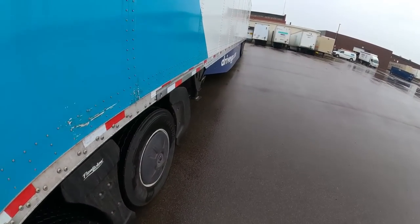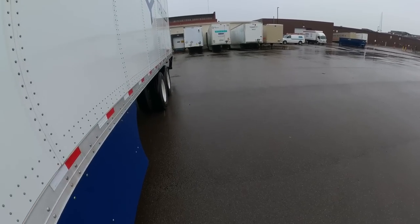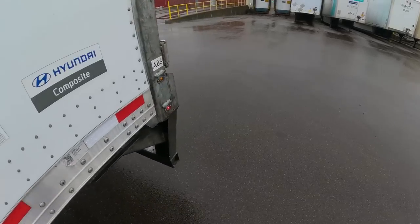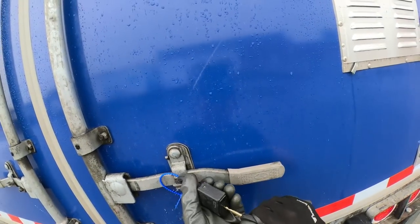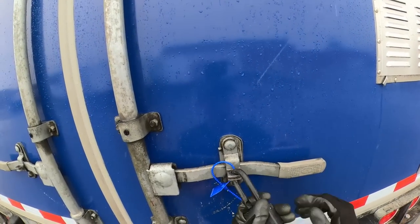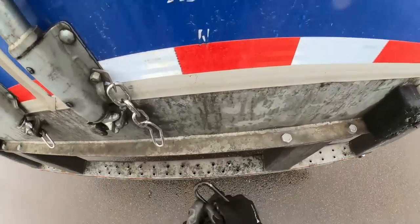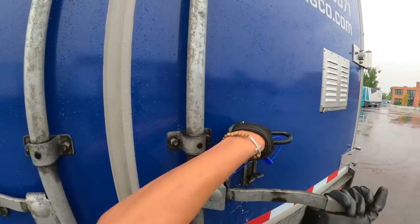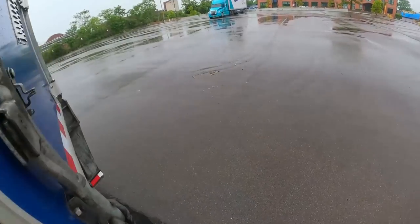Does this have a metal seal or is it a plastic seal? Where are you going? Oh, I also have to get the straps out. Plastic seal. If I remember right, this load has paper in it. Right? Yeah. Okay.